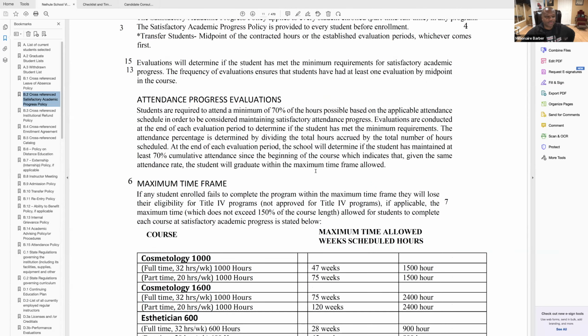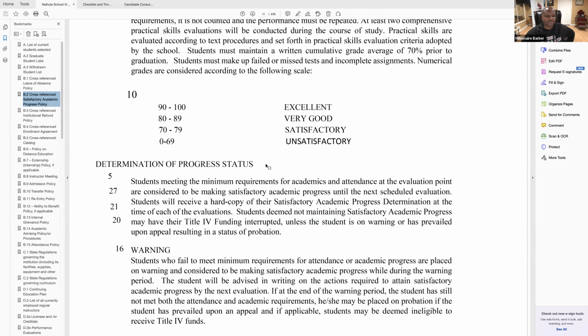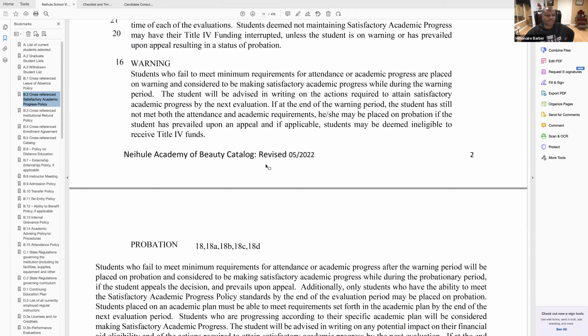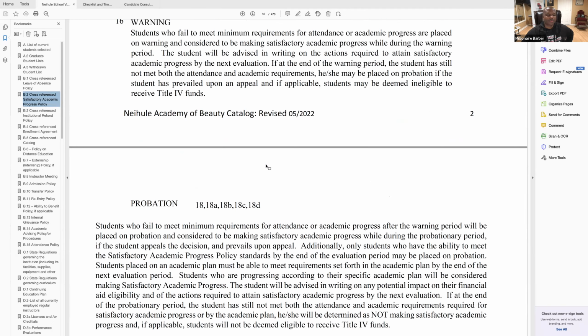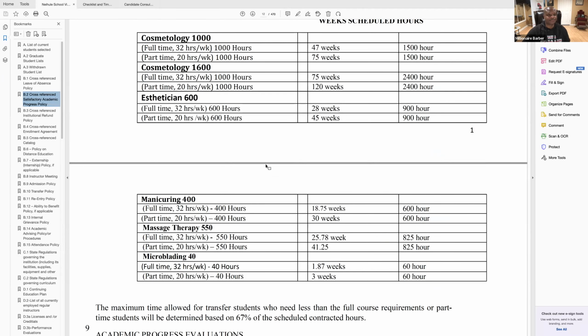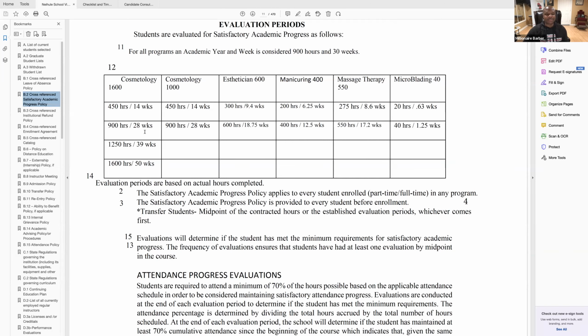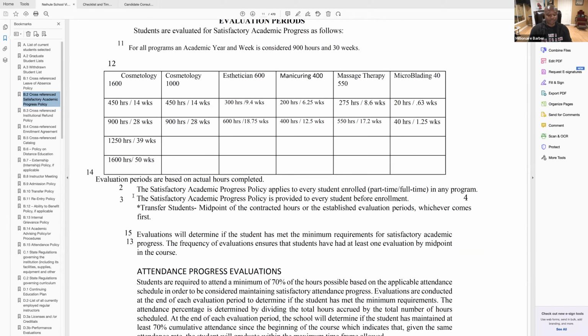So let's go. Hold on. Let me go back up. We're looking for number 2. We're looking for number 2. I'm going the wrong way. Sorry. Now I'm going the right way. Look. Applies to every student enrolled, part-time or full-time in any program. You see that number 2? So all of the questions that they're asking, we have to be able to identify that and put that number there in this satisfactory academic progress policy. So that's why it's very important that you do this. But this is already done from your institutional self-study. We just had to extract that out.